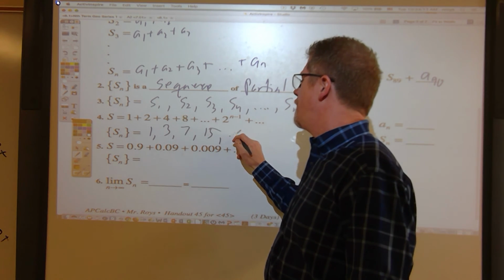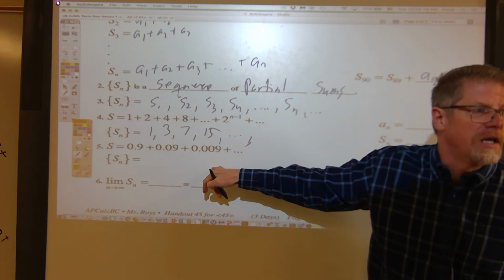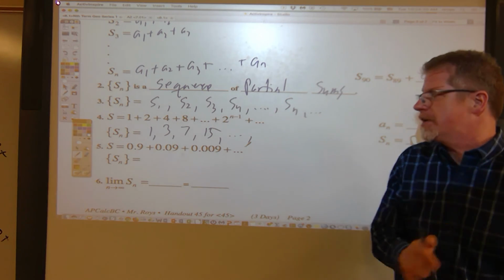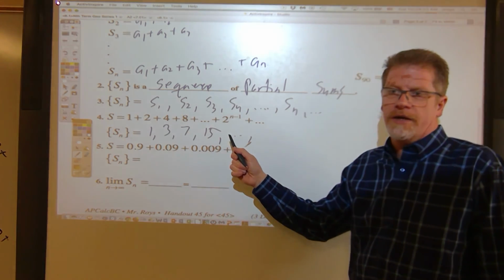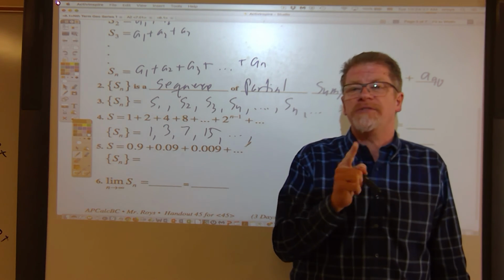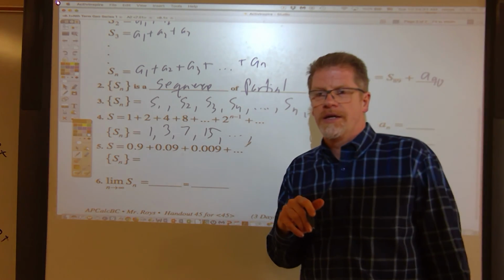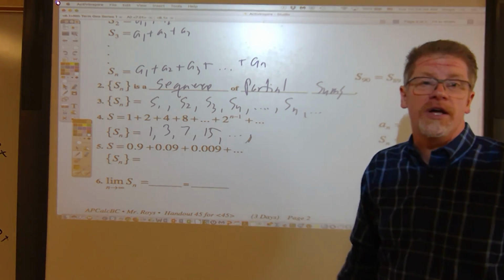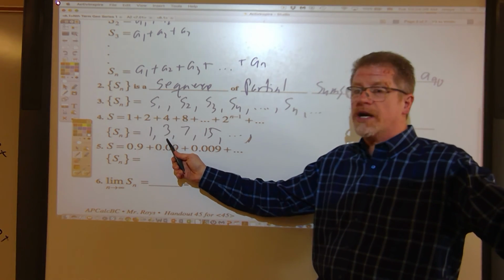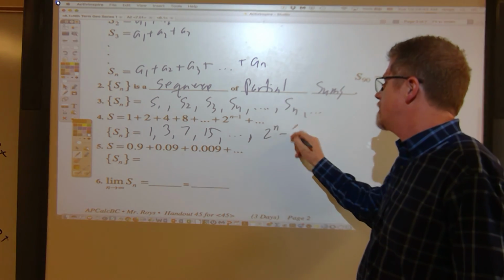15. Oh, by the way, do you notice a pattern in the sequence of partial sums? It's a big part of mathematics, looking for patterns in sequences of partial sums. What do you notice about these numbers? They're actually next door neighbors of very famous numbers. They're next door neighbors of the powers of 2. 2 to the first, 2 squared, 2 cubed, 2 to the fourth, they're all minus 1. So it's 2 to the n minus 1.